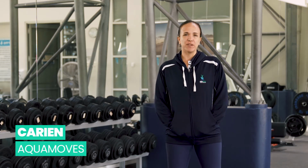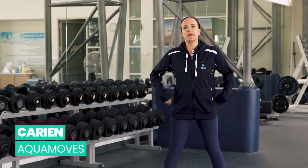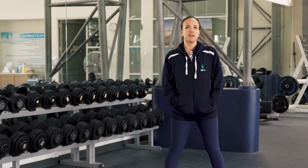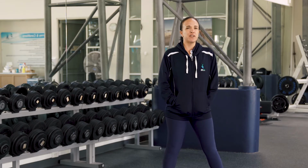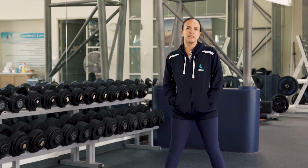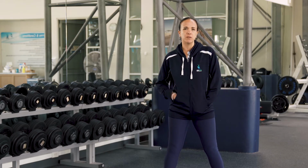I'm from Aquamoose and I'm going to talk to you today about returning to exercise after you've had a baby. So first things first, when people first have babies, they are really keen to get back into exercise and fitness. But for the first 6 to 8 weeks, the only exercise that we really do recommend is the pelvic floor and core exercises that you would have been given in hospital.